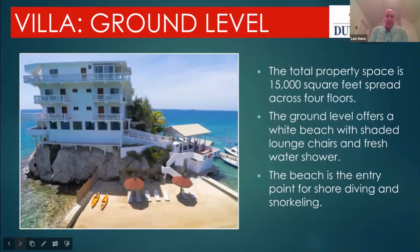And this is a great place to hang out on the beach. Also, if you want to do some diving or snorkeling, it's a great entry point to go in and out of the water. From there, you can hang out, do some snorkeling, take the kayaks out, and it's very calm water in this area.